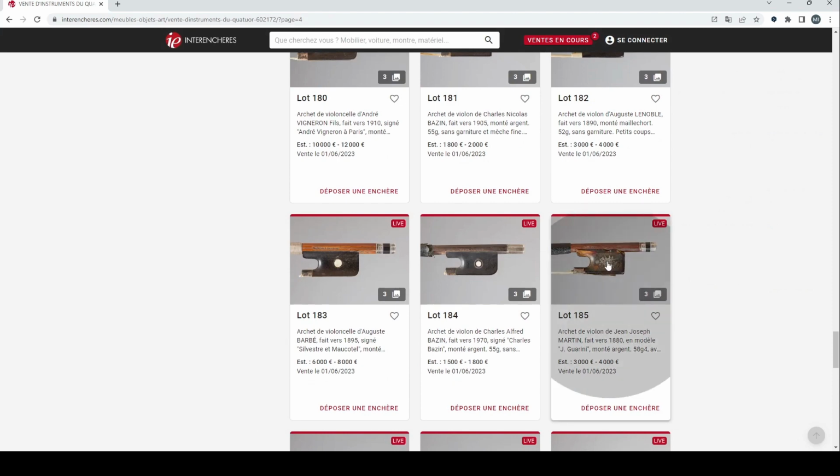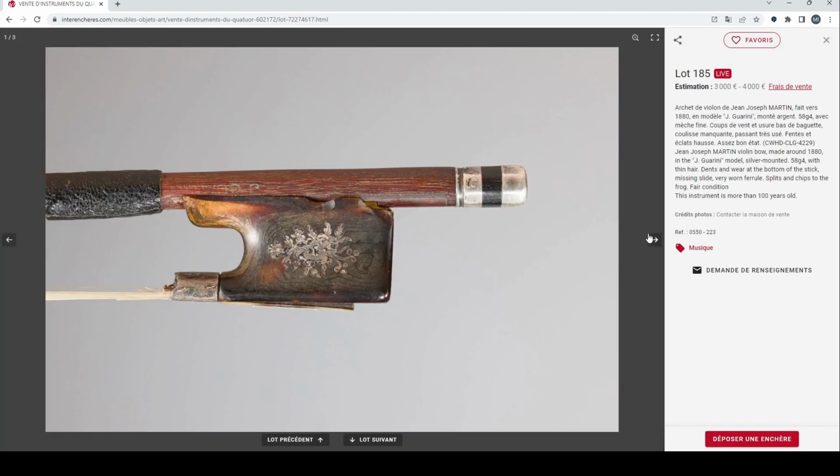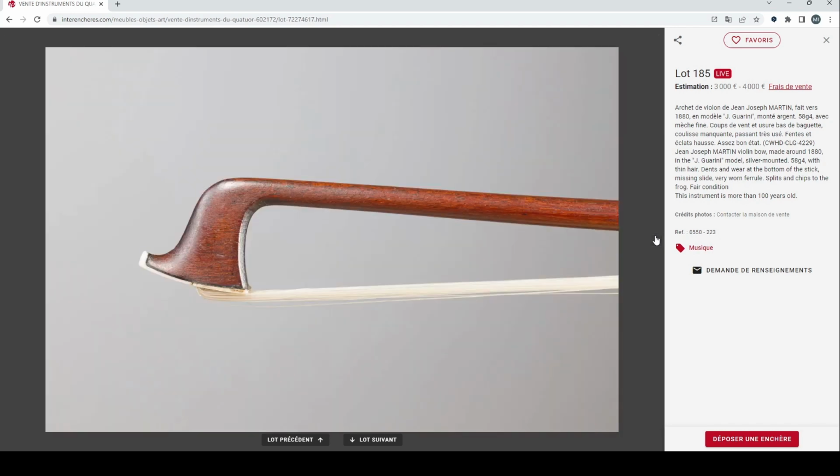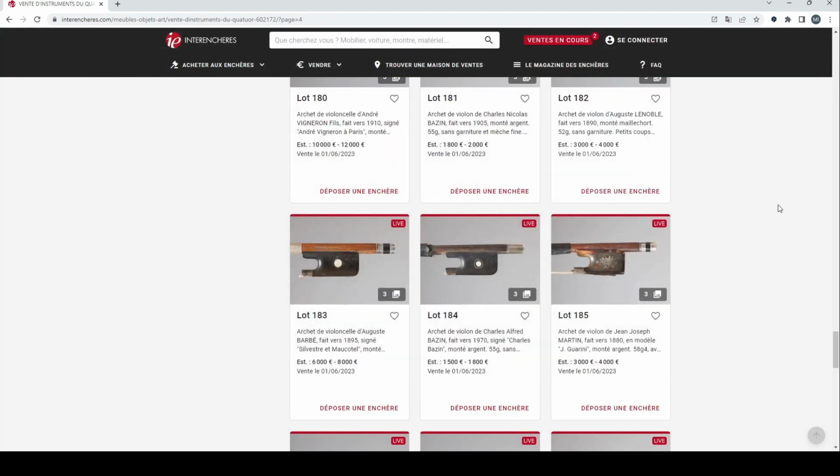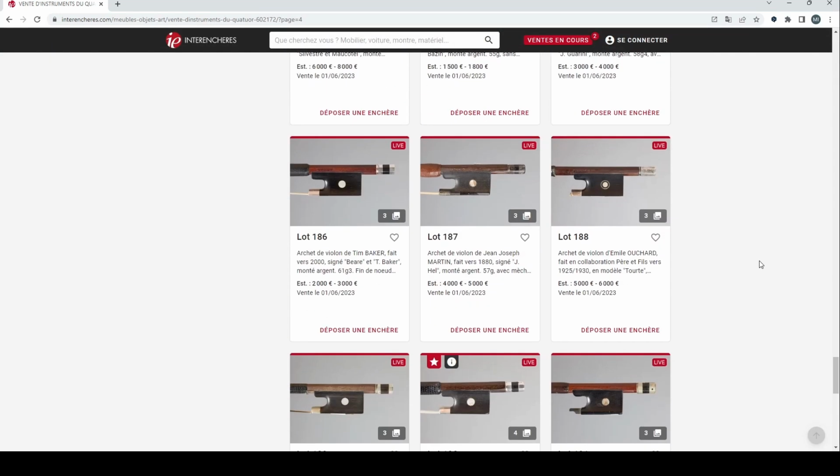Let's have a look at this. Violin bow by Jean-Joseph Martin, 1880. It's interesting, kind of tortoiseshell frog there. They don't seem to be mentioning the tortoiseshell for whatever reason. Definitely in need of urgent repair.